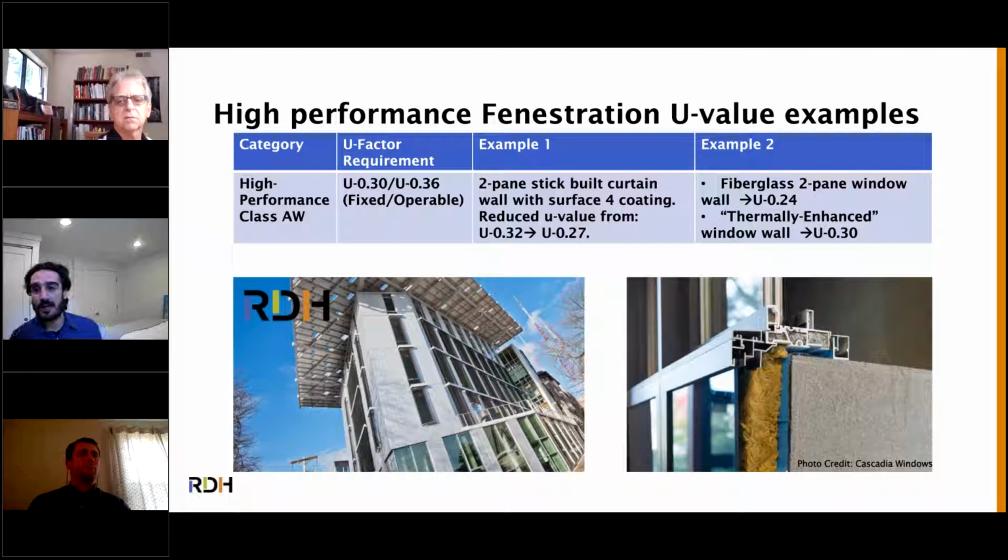A couple other examples. This photo on the right is a fiberglass window wall. It's new to the market from Cascadia Windows. So we've got a fiberglass system that's site built that has impressive performance, a U value of 0.24. So if moving from a metal frame to a fiberglass frame system, there are real energy savings there. Because of what these products are made out of, they're more energy efficient. So there's an option worth taking a closer look at.